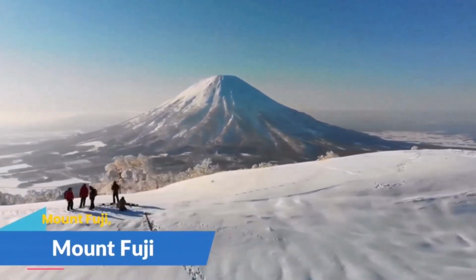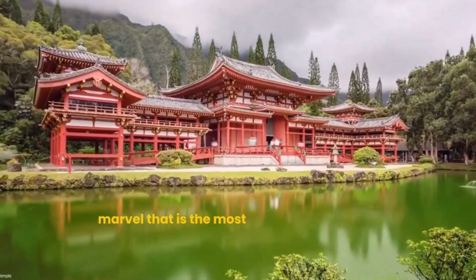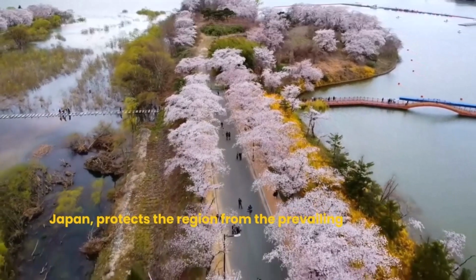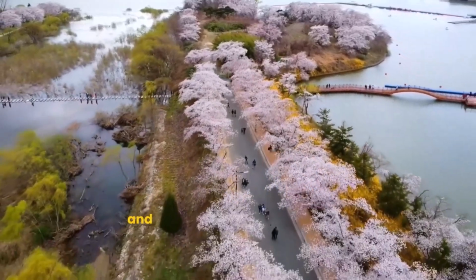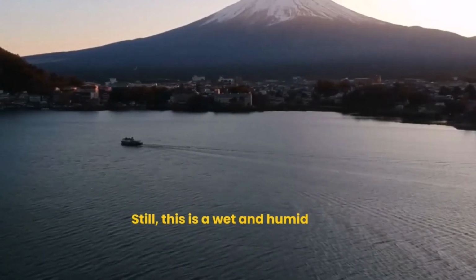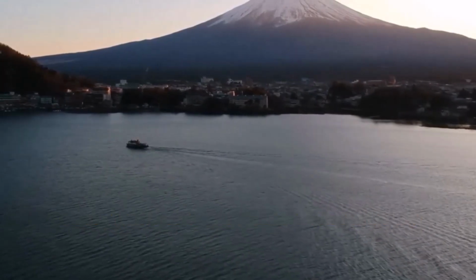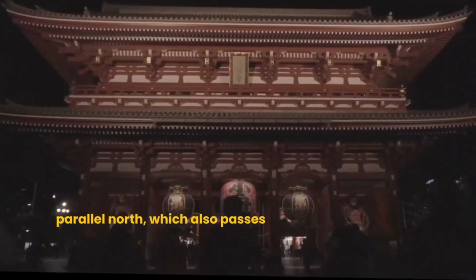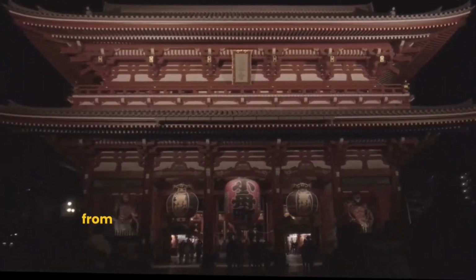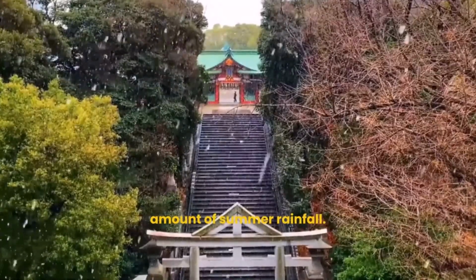Mount Fuji, the beautiful cone-shaped snow-capped volcanic marvel that is the most potent visual icon of Japan, protects the region from the prevailing winds, rains, and typhoons of the Pacific Ocean. Still, this is a wet and humid area. Although Yamanashi's vineyards are located on the 35th parallel north, which also passes through southern Spain and Italy, this section of Japan is different from other European wine regions because of the amount of summer rainfall.